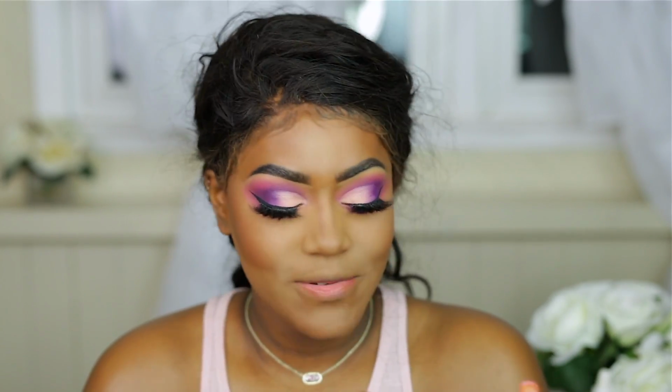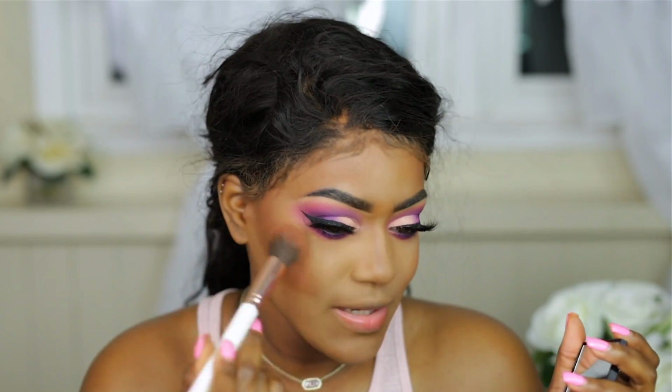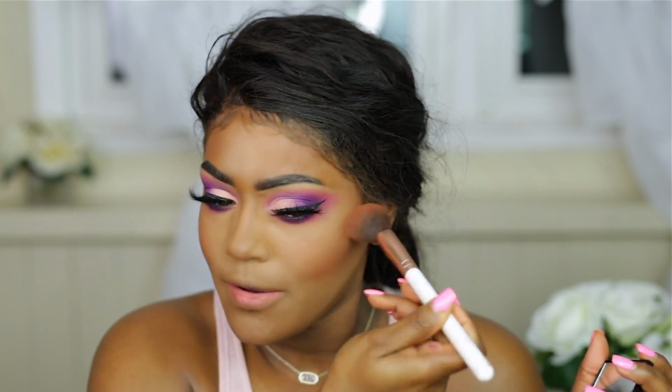I'm gonna take my favorite grapefruit blush. I use this literally all the time. Like, it doesn't have to go with the eye look. I just really love it. And I feel like it just goes with me in general. So therefore, it goes with everything that I do. You know? I don't know.